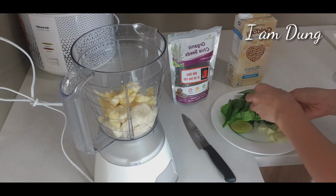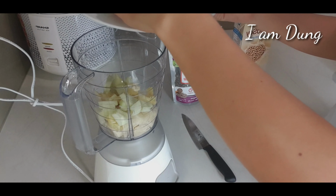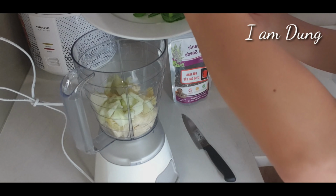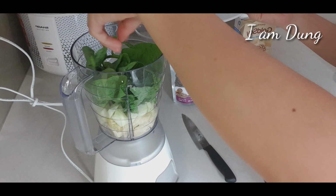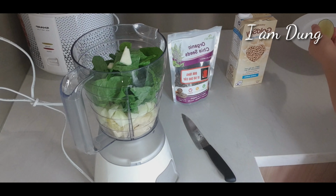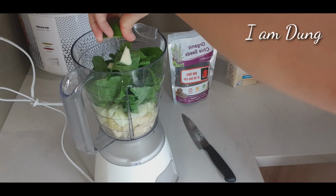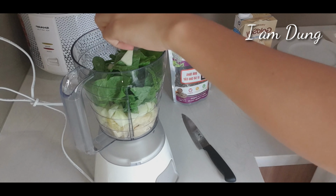But I want to do some exercise first, so I cannot eat a lot. What I will do is wrap something light and eat before the exercise. But I still want to prepare my breakfast, so when I finish exercising, I will have something to eat right then and I won't be hungry.